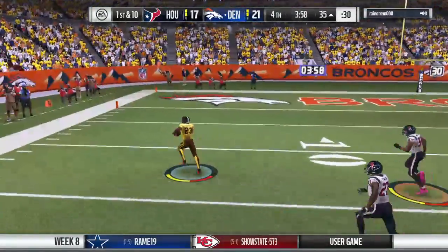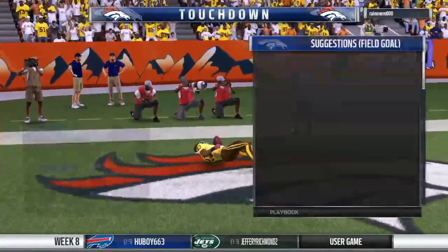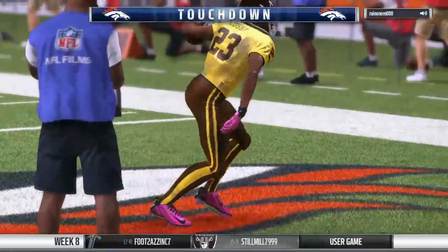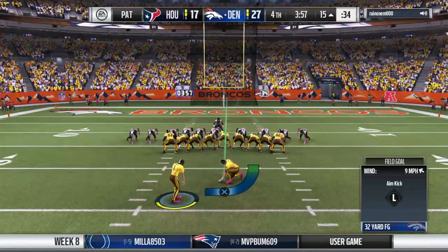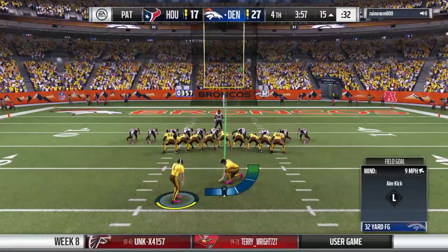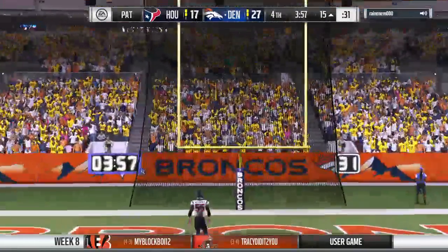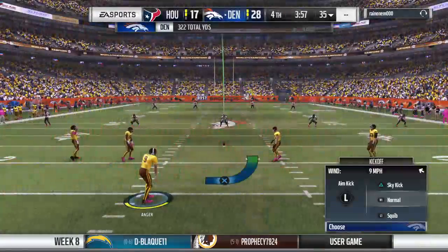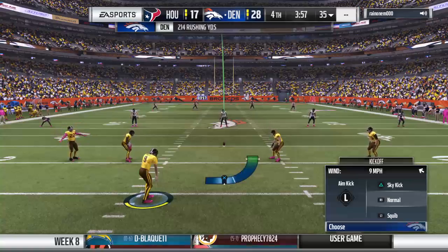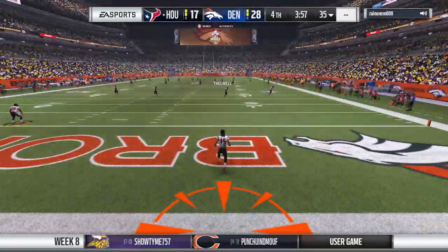And an alley to run. And a cutback left to the crease here. And all the way home for a Broncos score. A great effort there. His 25th touchdown. Tying him at Smith for the 5th most in one season. And the Broncos will add on to their lead. Out is the kickoff unit as they run up and send this one away.